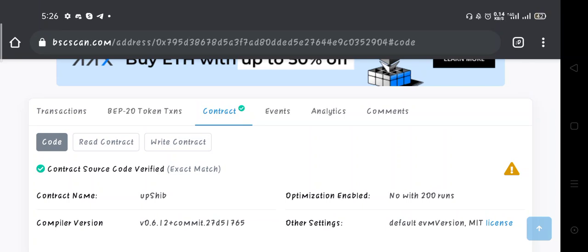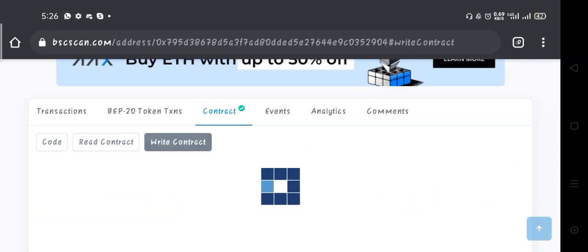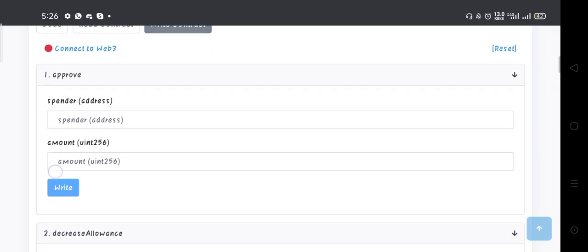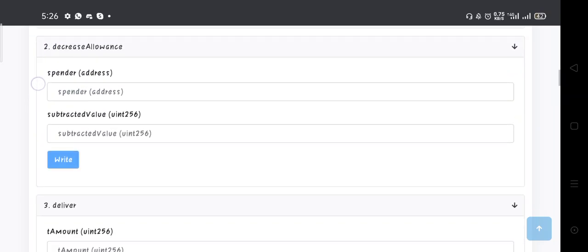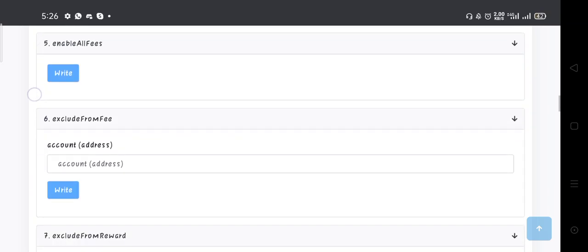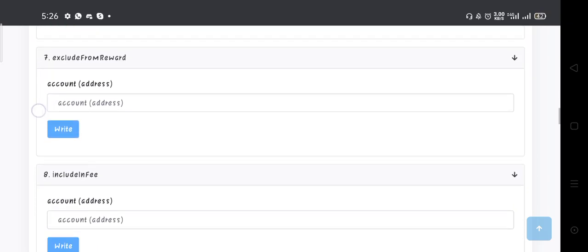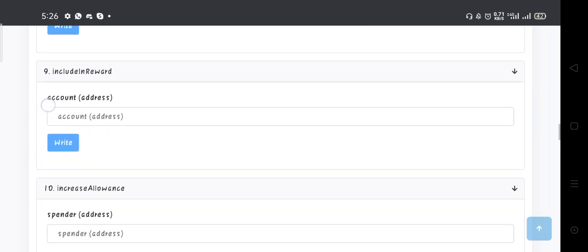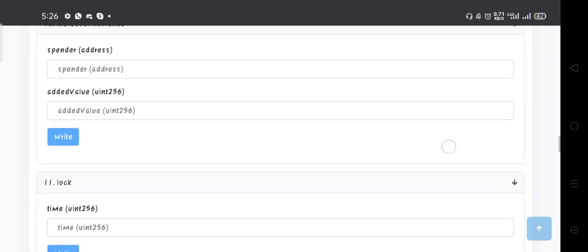What we're interested in here is we want to write the contract. Let's say write. You see right here, we did it for the first token. We want to do it for this one. We want to see the main functions here. Let's try to get the main function, and let's see if we also see the lock function there. If they have anything like lock on the right. Can you see that there's lock right here?